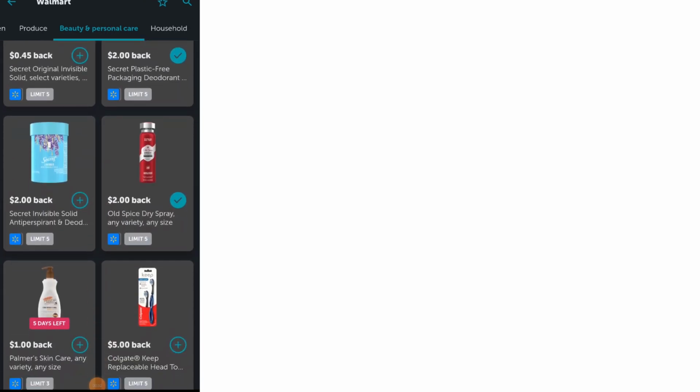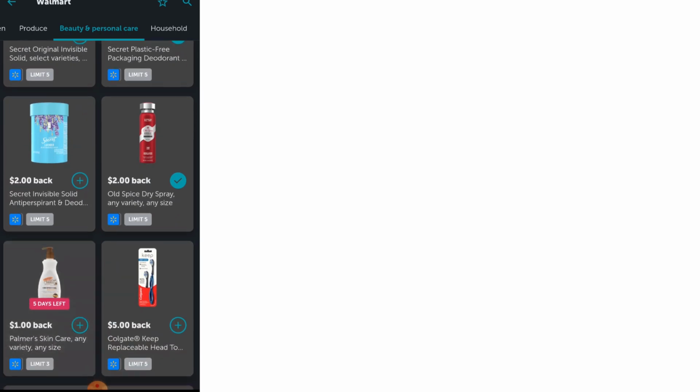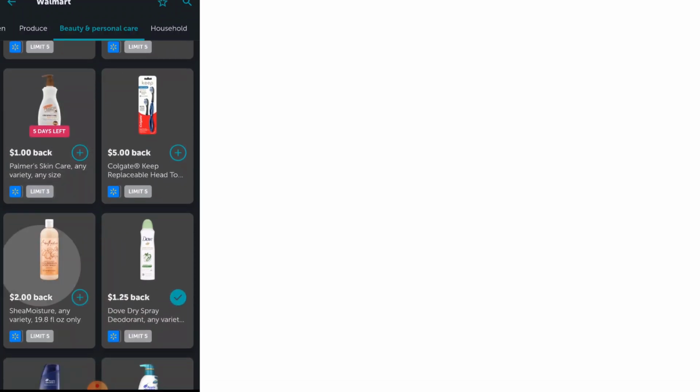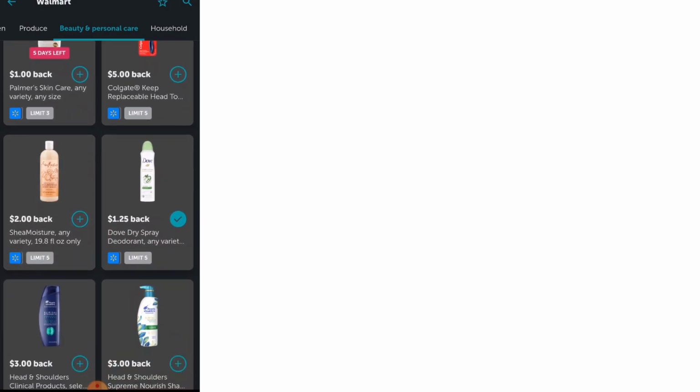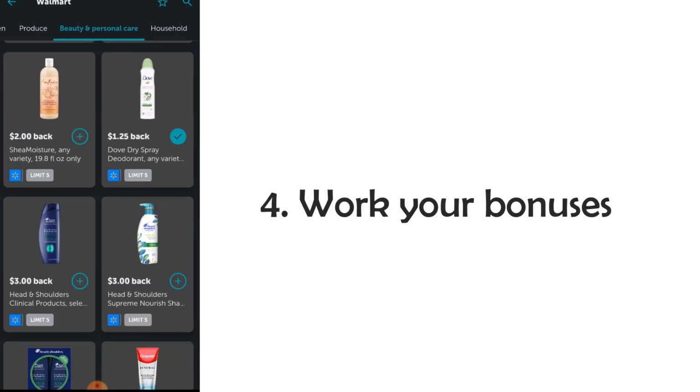So now that we've kind of discussed how to get free products, get deals on stuff that you use all the time, and combine our savings methods to get products for cheaper or free, the last way to earn money, in some cases make money, from using the Ibotta app is by working your bonuses. And here's what I mean by that.